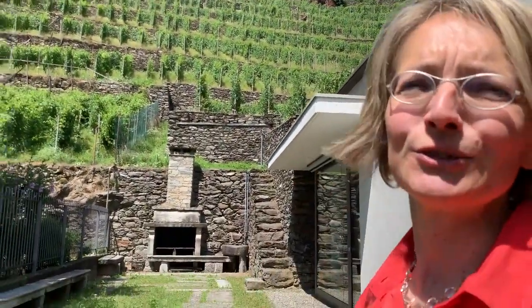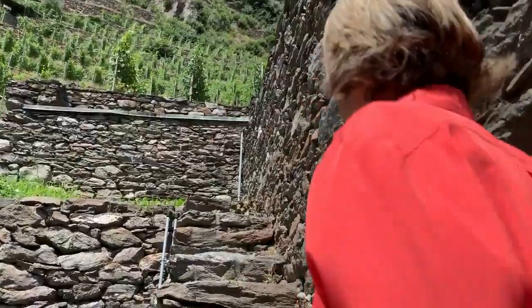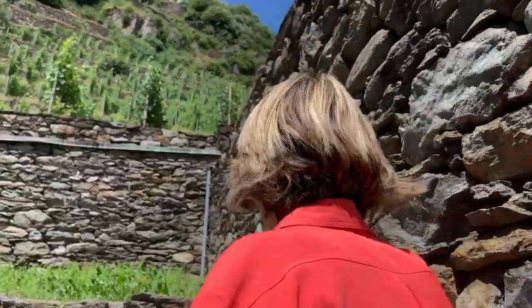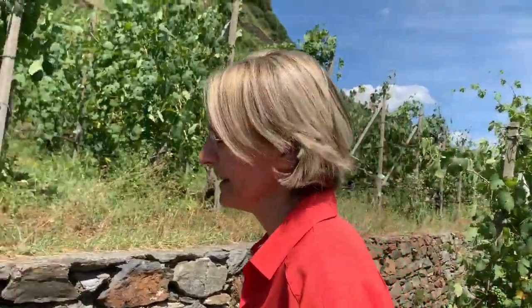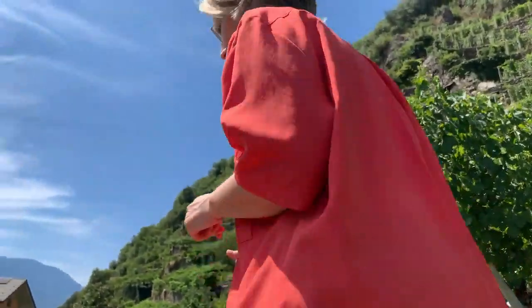We have the Grumello castle dominating the area. How many crus do you have in Valtellina? We do have 5 areas: Sassella, Grumello, Inferno, Valgella and Maroggia, the smallest. And as a family winery we have 15 hectares in total. The majority are in Sassella, where we have 9 and a half hectares. Then we have 4 and a half hectares here in the Grumello area. And then we have 1 hectare only in the Inferno area.